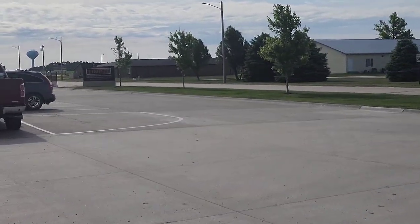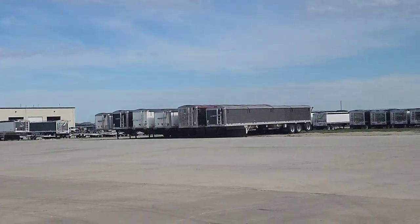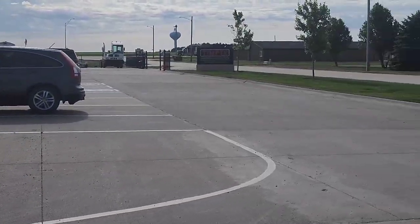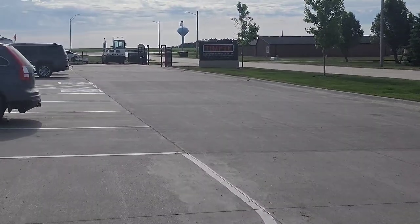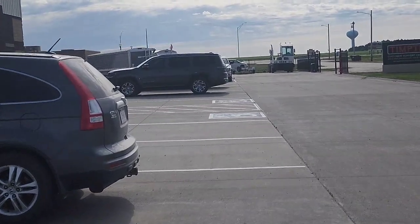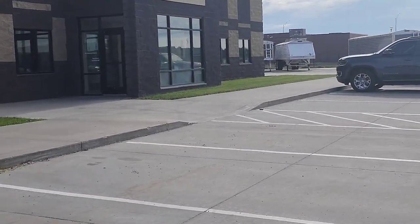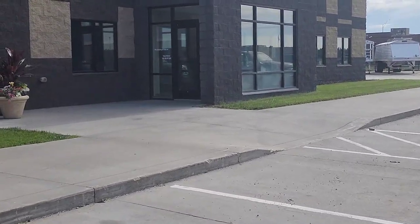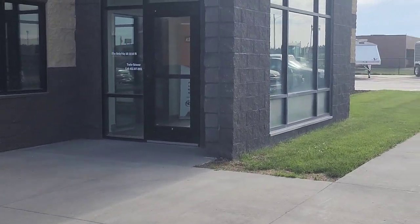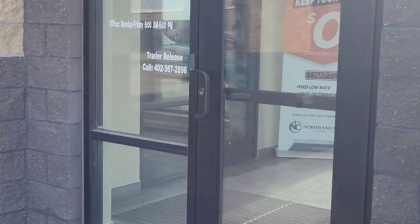Picking up a brand new trailer. Look at all these pretty trailers out here. Which one are we getting? Which one is ours? I can't thank this company that I'm pulling this hopper for enough to generously give me a brand new trailer, even though I've been with them a month. Awesome crowd. The one that I was pulling will be available to the next person in line.